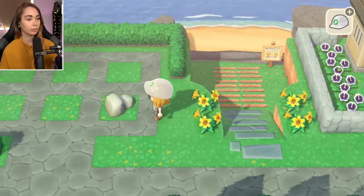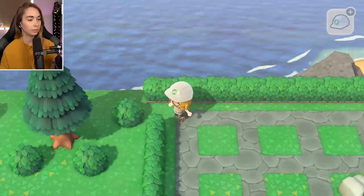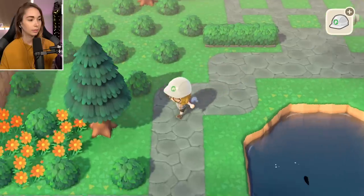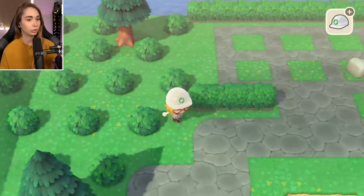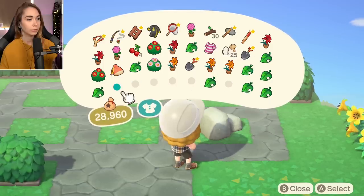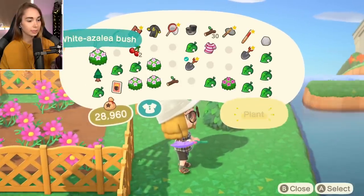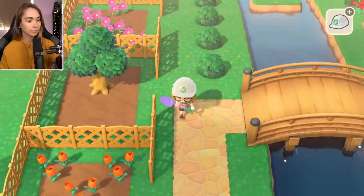Oh wait, I don't need to move that. Shit. I just need to move this. The outer line is good. And then maybe the path? Although, I could just go straight through here to the edge. I really need to ditch some of these flowers. They're taking up too much space. And this lost item, shit. That's a lot of bushes. There we go.